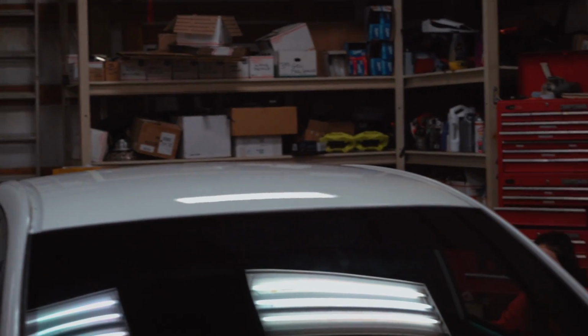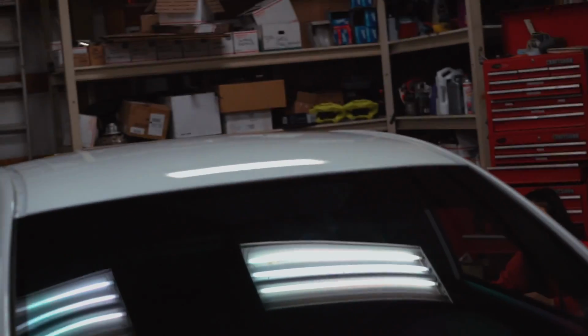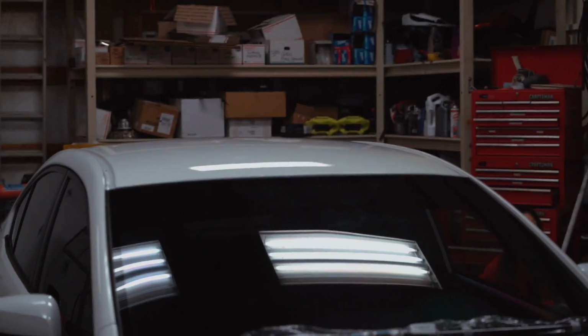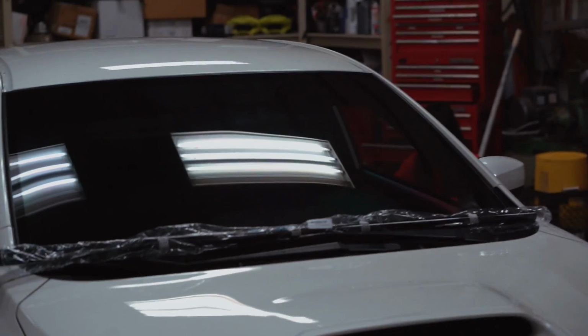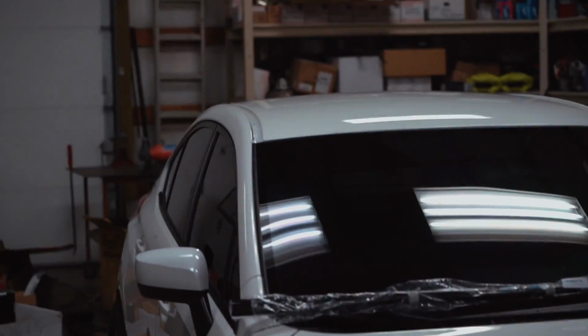All right, guys, the roof is all cleaned and it's ready to be wrapped. I'm just gonna set the camera up. Bobby and myself are gonna bust out this gloss black wrap that we have sitting right there. That's 5x6. Should be plenty to cover this roof.